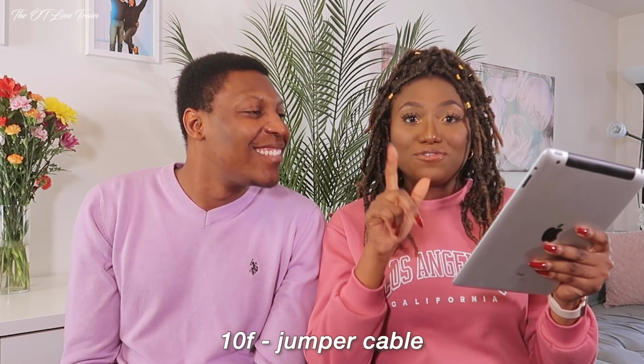But I love it. Then 10F, jumper cable. This one is very, very obvious now. You need to connect, let it spark. One thing that is common in cold weather is your car not starting. Maybe your battery got frozen, or it started acting up because it was too cold for that spark to happen. So you might need jumper cables to help yourself or others, because sometimes it's not you. It might be a friend's car or a person you just saw on the road. You might need to connect this to your battery and to their battery and help them start their car.